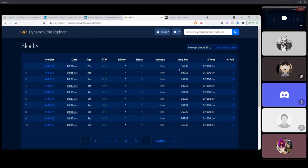But in the future, these numbers would change. Those numbers are probably going to go way down, I hope, because we hope that the fee to send a Dynamo from somebody to somebody else will be very low, frankly. So we hope.